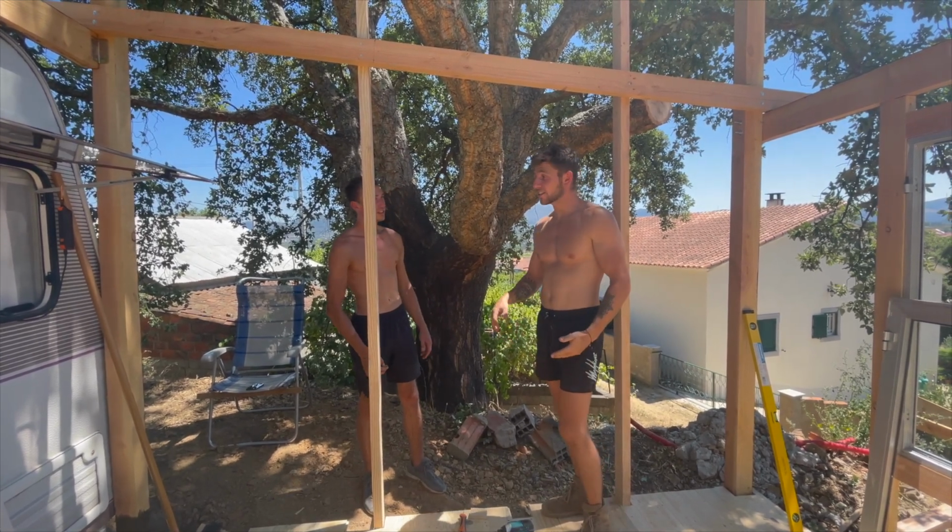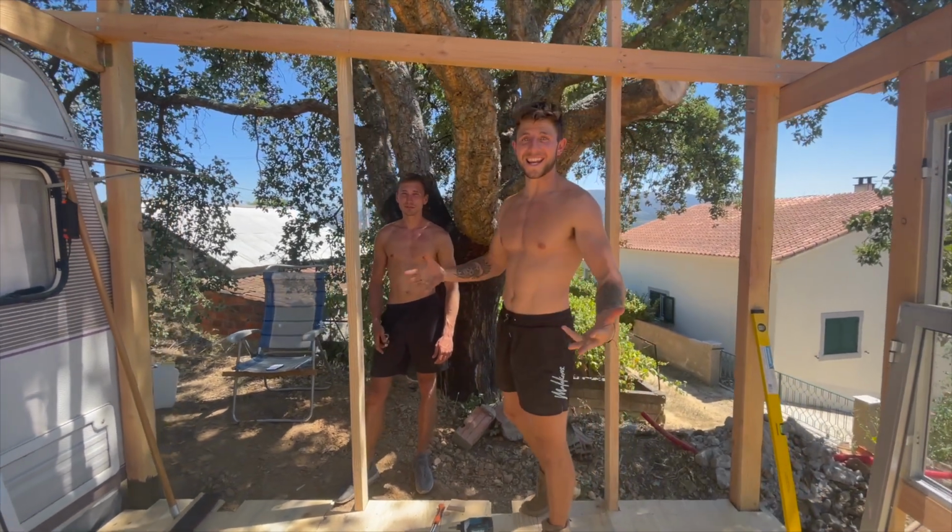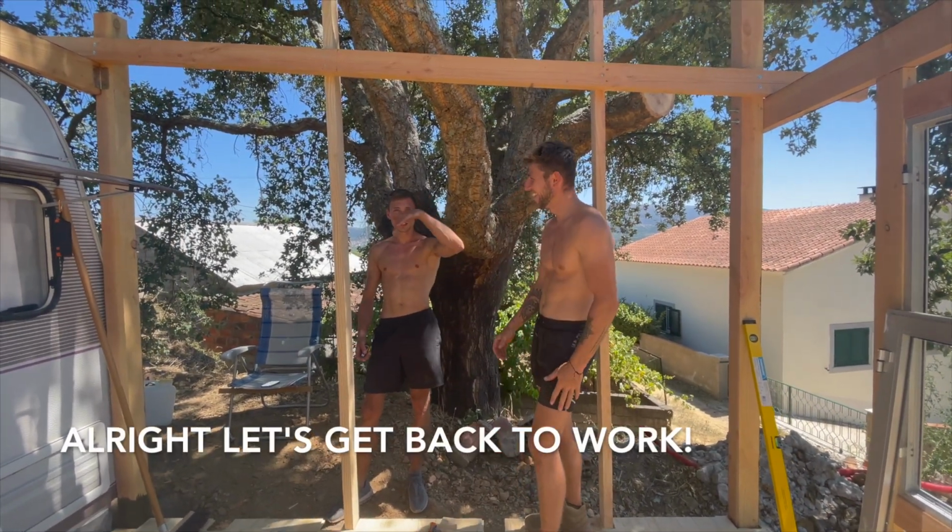Yes, exactly. You never find something straight in nature, right? No, exactly. And you know how that's called, right? That's feng shui. Feng shui.